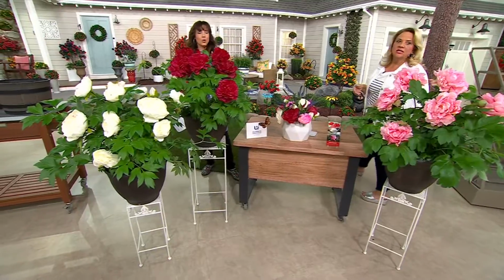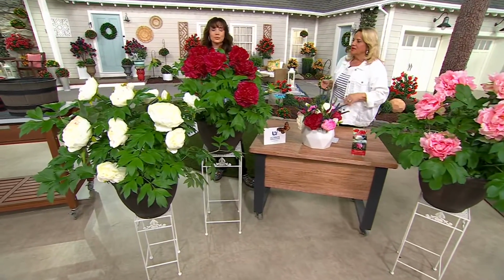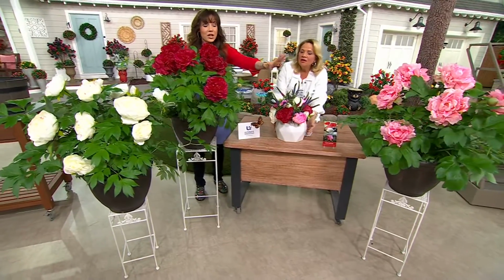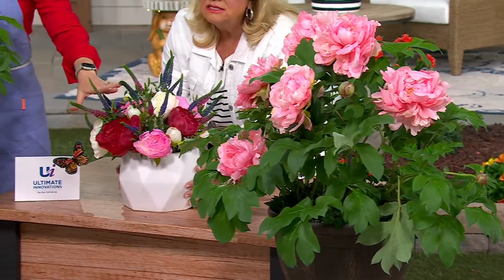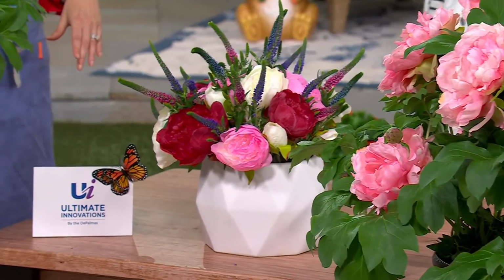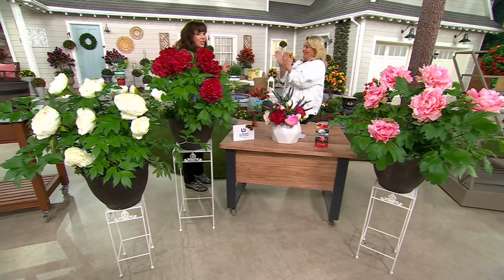800 have been ordered, but for most people, you can grow them. Pink is flying out of here. I'm worried we're not going to have any pink left. Look how gorgeous, pink, red, white. Look at the peonies with the Veronica that's coming up. Drought resistant.